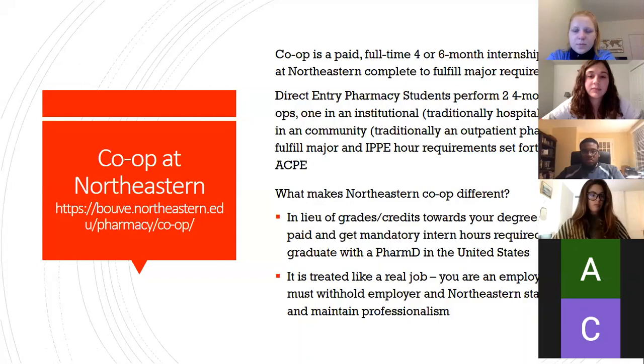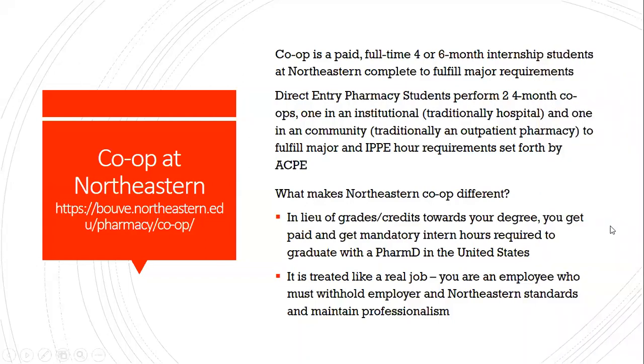So we're just going to start off with a very brief overview of what co-op at Northeastern is like. Co-op is a paid, full-time, 4 or 6 month internship that students at Northeastern complete to fulfill their major requirements. Direct entry PharmD students perform two 4-month co-ops. One is institutional, which is traditionally a hospital, and one is in a community, which is traditionally an outpatient pharmacy, to fulfill their major Epi hour requirements.